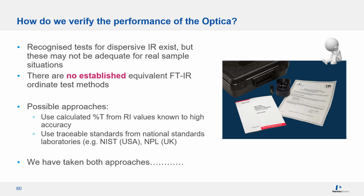One is to rely on transmittance calculated from refractive index values that are often known to very high accuracy. The other is to use traceable reference standards from suppliers such as NIST or NPL, but such standards are not currently available for us in the mid-infrared region. We've taken both approaches at PerkinElmer using germanium windows that have confirmed the transmittance values by having the samples measured at NIST.